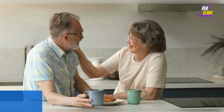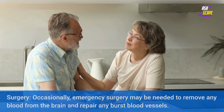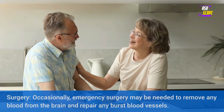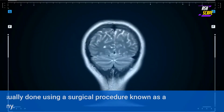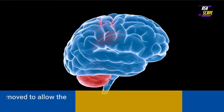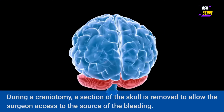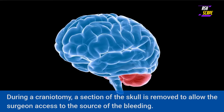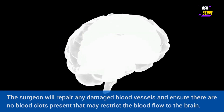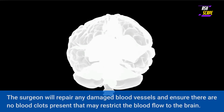Surgery. Occasionally, emergency surgery may be needed to remove any blood from the brain and repair any burst blood vessels. This is usually done using a surgical procedure known as a craniotomy. During a craniotomy, a section of the skull is removed to allow the surgeon access to the source of the bleeding. The surgeon will repair any damaged blood vessels and ensure there are no blood clots present that may restrict the blood flow to the brain.